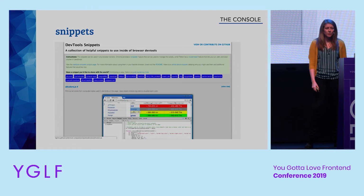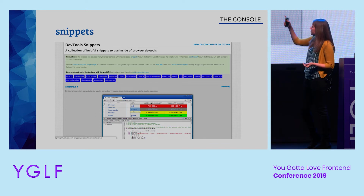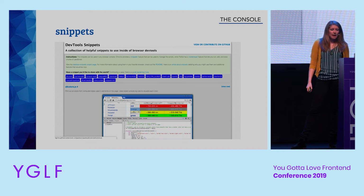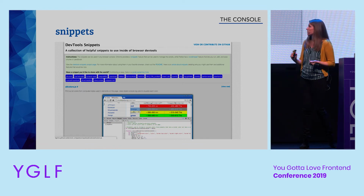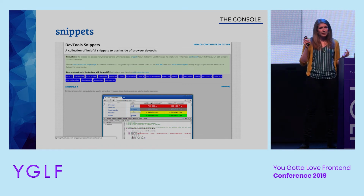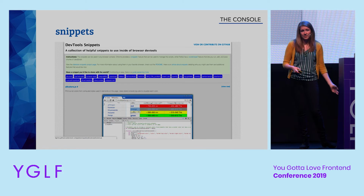So another really useful tool when debugging in the DevTools is the snippets option under the sources panel. So here you can save your own code snippets to run in the console. And there are great collections of snippets, like this DevTools snippets website, that have a whole bunch of different snippets that augment the console. So for example, this one's one of my favorites, which is console.save. And so what you can do is type that in the console, and anything you pass to it will be saved and downloaded as a JSON file. So it's really useful if you've got a big JSON object that maybe you want to share with another developer to help you debug.